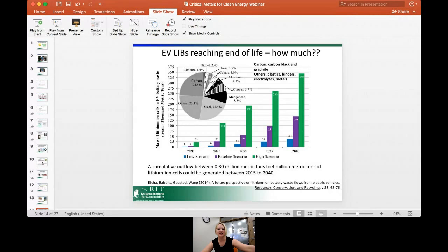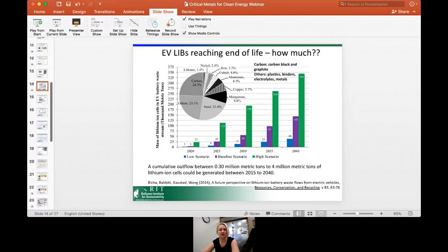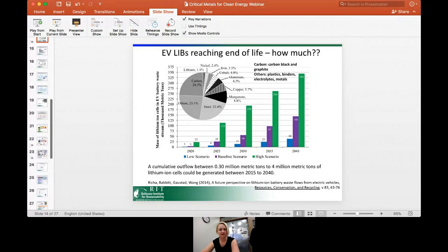And you can also see what the makeup of those materials are. So there's a lot of steel, but then a lot of other materials as well. And the high value ones are in the cathode and the anode. So the cathode has those thin films. That's where we see our lithium and cobalt and other high value materials.